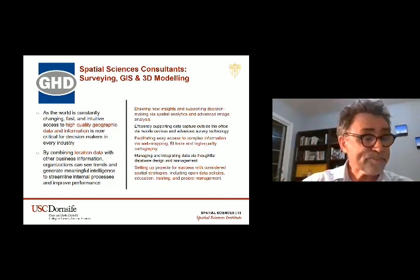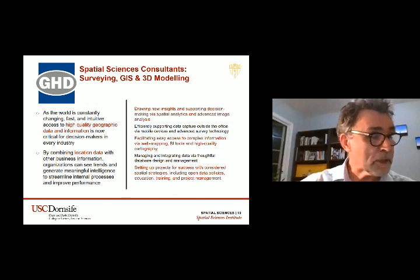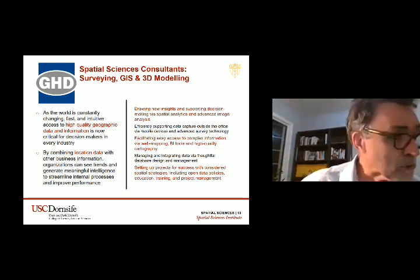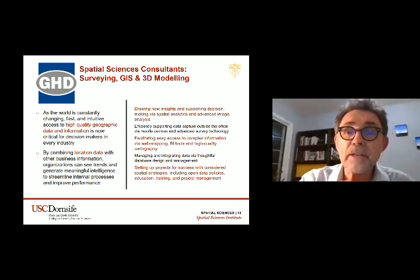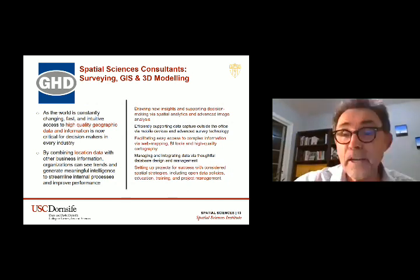And when you look further down, they have a group that specializes in spatial sciences consultation, surveying, GIS, and 3D modeling. And I've just highlighted in red here where they make connections to the spatial sciences. So on the left, high quality geographic information and data. Below that, location data. And then on the right, drawing new insights and supporting decision making via spatial analytics and advanced image analysis, facilitating easy access to complex information via web information tools and high quality cartography. Setting up projects with considered spatial strategy. They do everything that a person would do with a degree in spatial sciences or in the future, spatial data science.